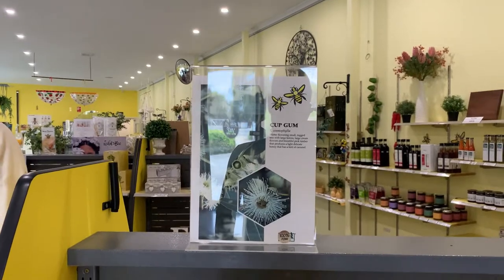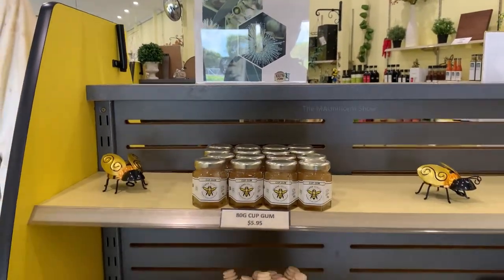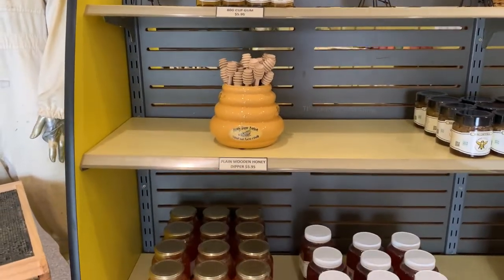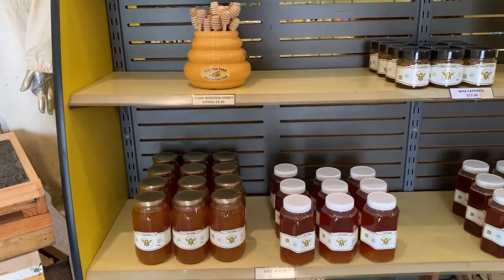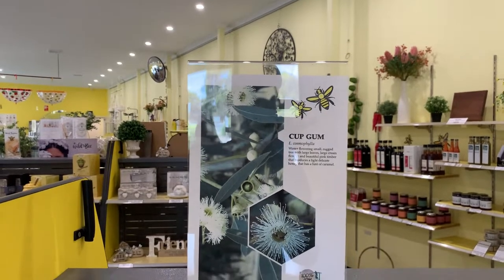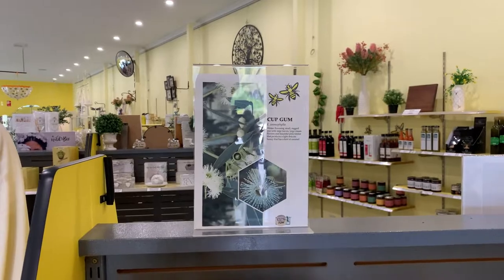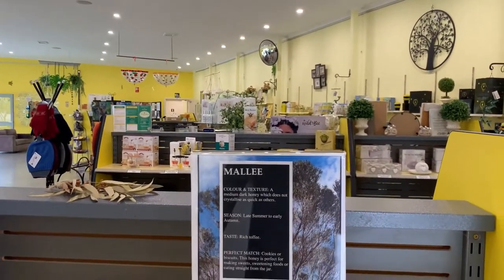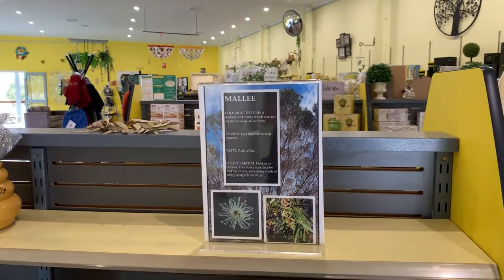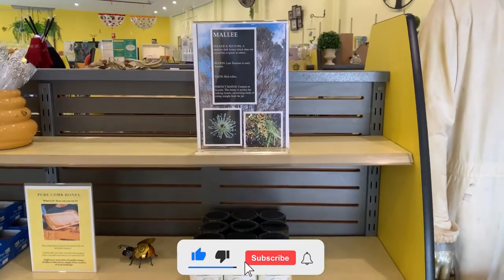The second type of honey is called cup gum. It is displayed here. This honey is produced during winter season in Kangaroo Island. It is also shown from which tree cup gum is produced. The third type of honey is known as mallee. It is collected from this kind of tree and it is produced from late summer to early autumn.